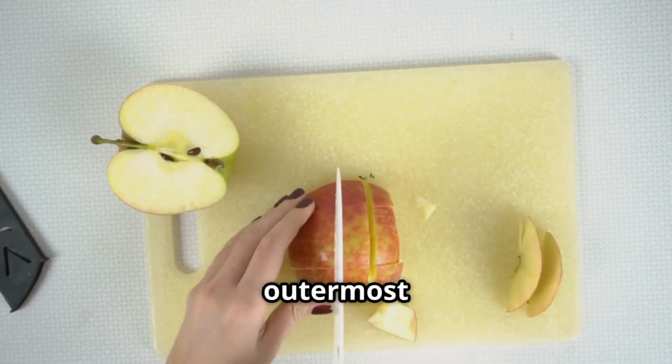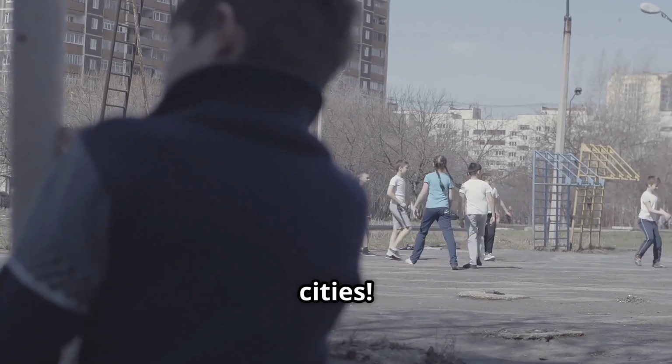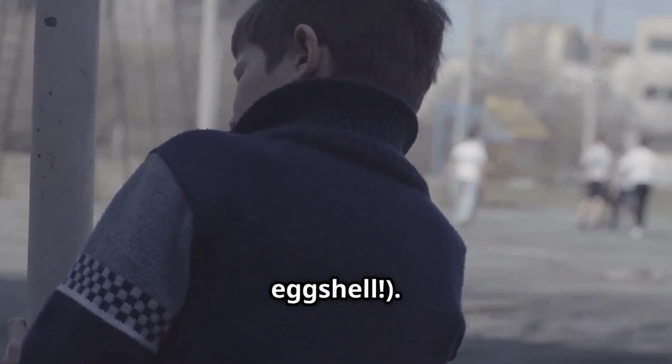The crust is the outermost layer of the Earth. It's where we live, walk, and build cities. It's the thinnest layer, only 5 to 70 kilometers thick. Compared to the whole Earth, that's like an eggshell.